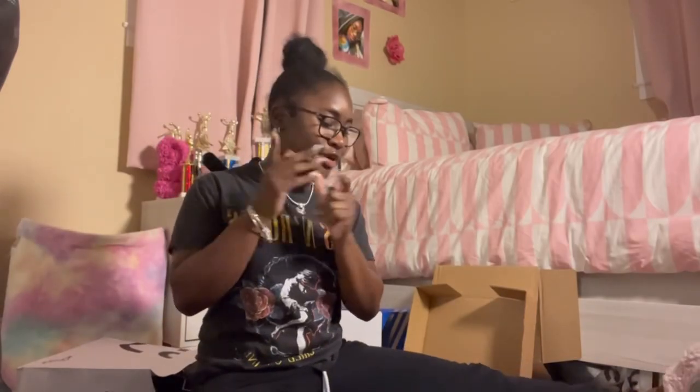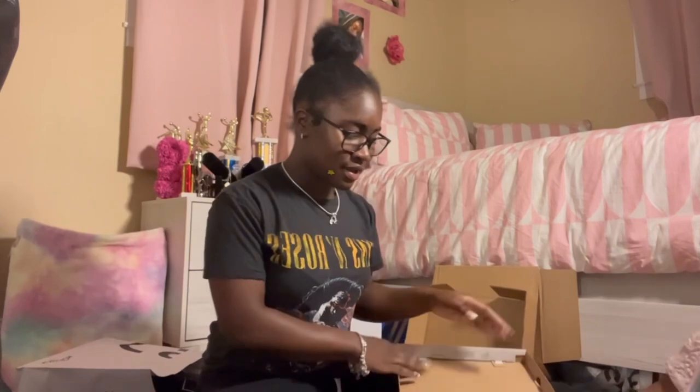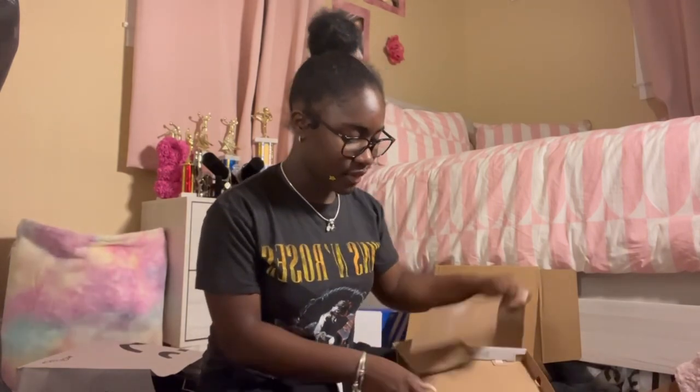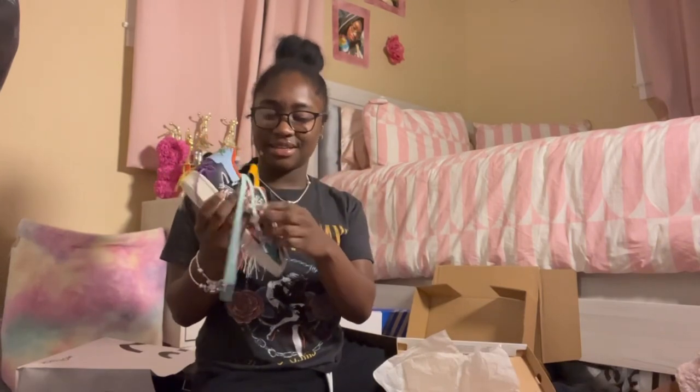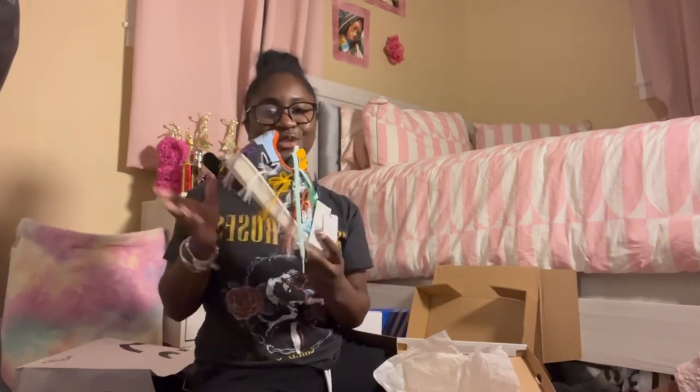Y'all, so my first pair of shoes, I'm not wearing these on my first day, but my first pair of shoes is, y'all probably haven't seen the girlies with these, but I don't care. I was just talking about how I want to be different. I don't care. These, the little Adidas with the stringies, yeah, whatever. They cute.